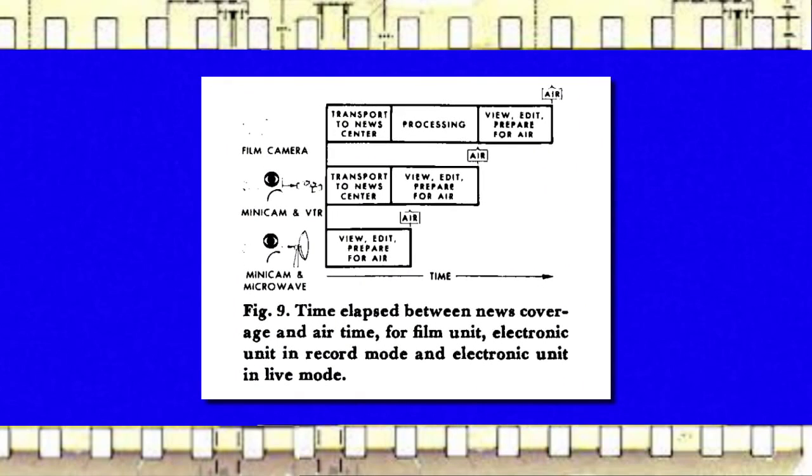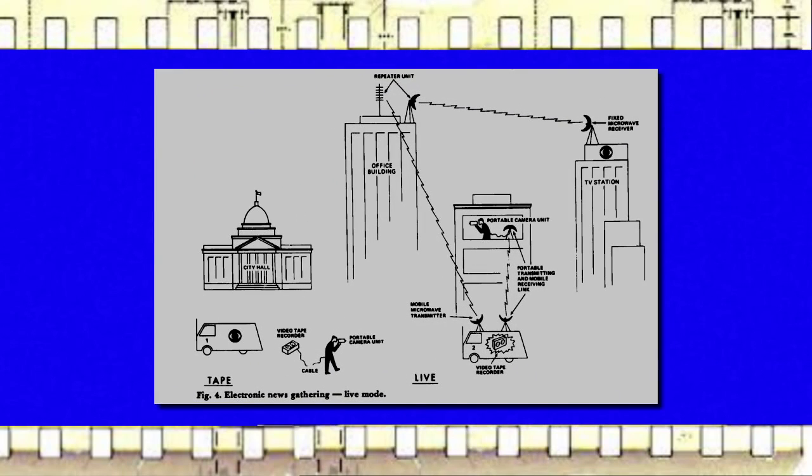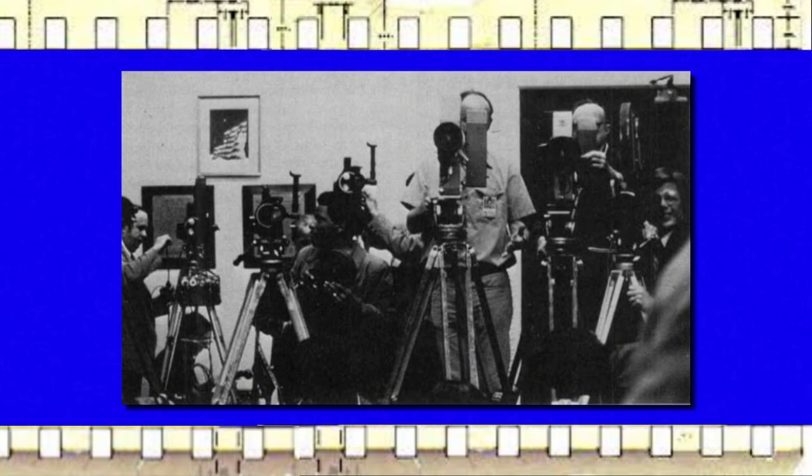During his presentation on electronic news gathering, he demonstrated the cost savings that could be accomplished with a reusable format like tape against a one-and-done format like film. He admitted that while the upfront cost of the video system was steep, the sheer amount of film shot, physically transported, then processed would make up for the cost in the long run. He also pointed out the editorial benefits accrued from the instantaneous nature of electronic news gathering.